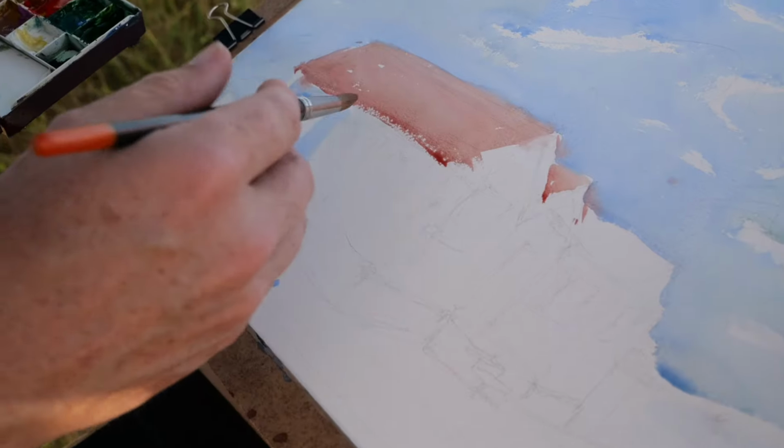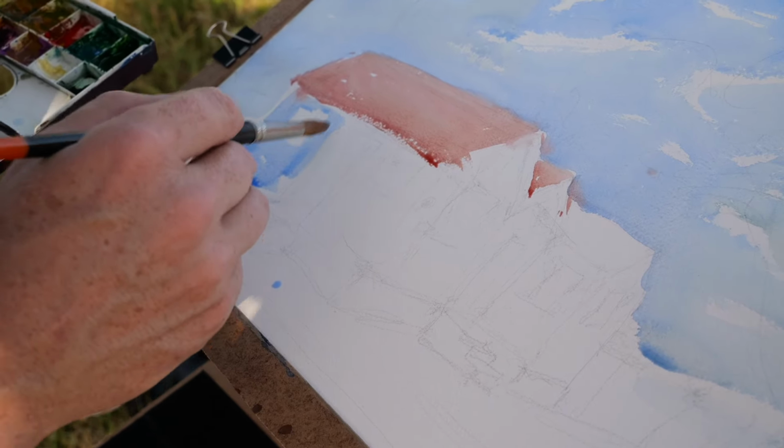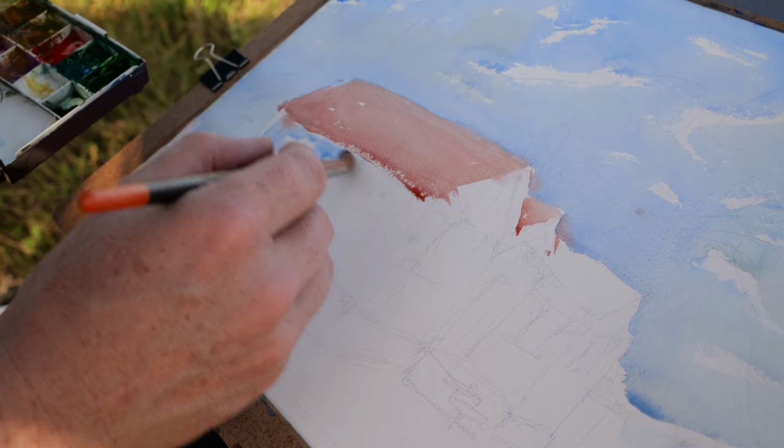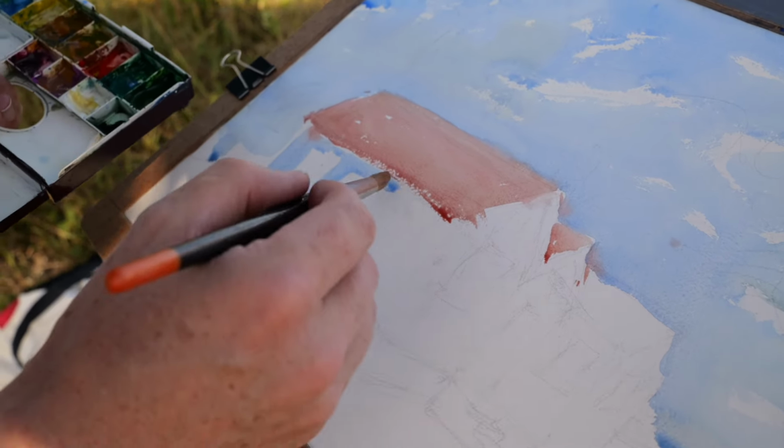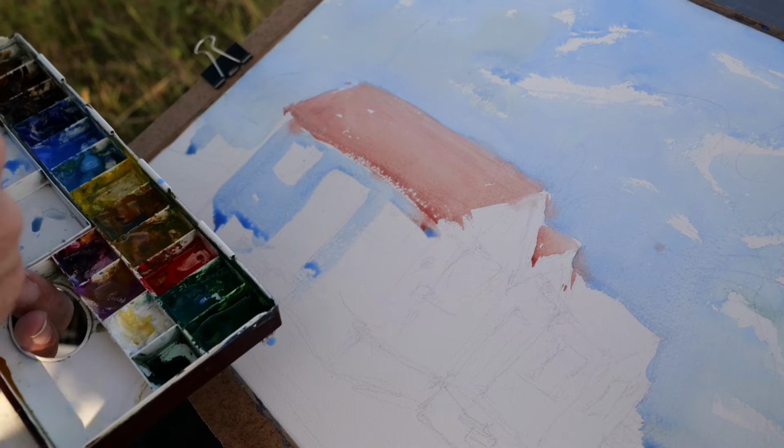Trying to paint a little bit outside. Make sure I don't cover the whites too much of the window frames. So, yeah. So just popping that down.